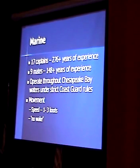Marine, 17 captains, 9 mates, over 400 years of experience within that crew. We operate, as I've shown you in the earlier map, throughout the Chesapeake under very strict Coast Guard rules. So, some questions about the movement on these particular types of river systems. As I indicated earlier, we operate on very similar systems, very similar configurations. The speed of the typical barge in those systems is 1 to 3 knots, very slow. And you'll see that these are no wake.